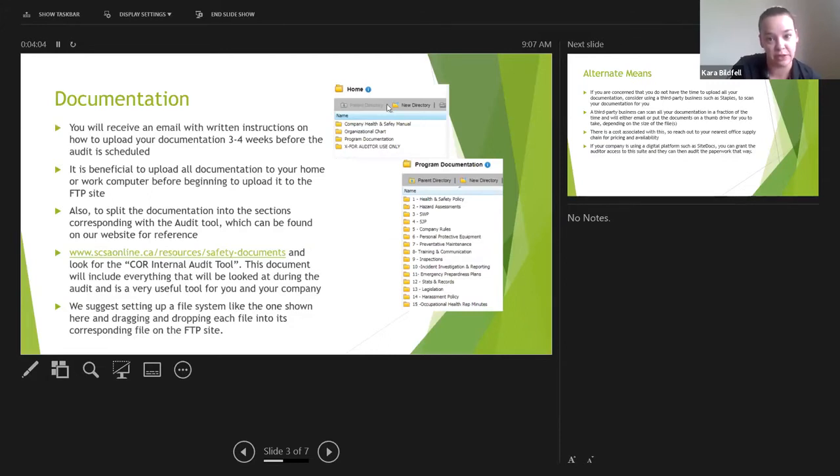This is what the FTP site is going to look like, the top picture there. We have the company health and safety manual. You can just drag and drop that right into that file. Then we have our organizational chart. Again, you can make that a Word document. You can play around with some boxes and a little tree-looking thing like a family tree and throw everybody's names in there if you want. Whatever is easiest for you.